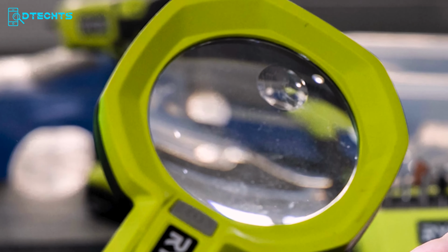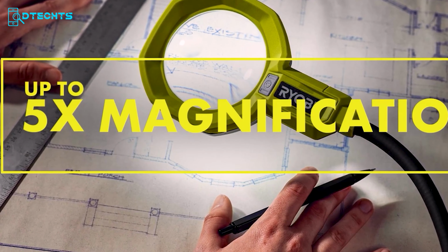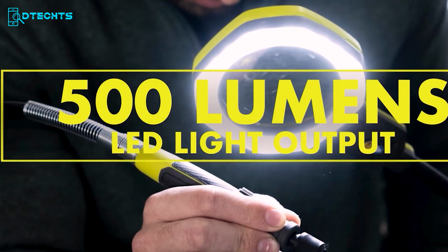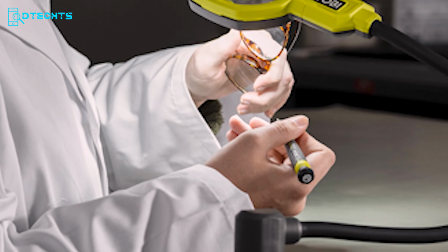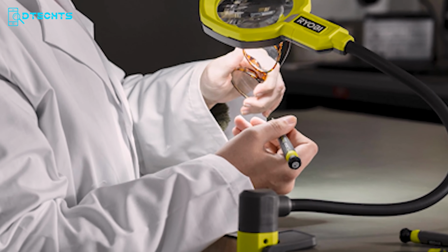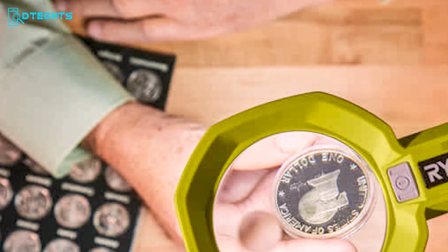The LED clamp light features a high-quality magnifying glass that provides up to 5 times extra magnification, while the LED light delivers a maximum output of 500 lumens, providing bright and clear illumination for detail work. When needed, you can clamp this tool to materials up to 1 3/4 inches thick, which ensures a secure and stable attachment.